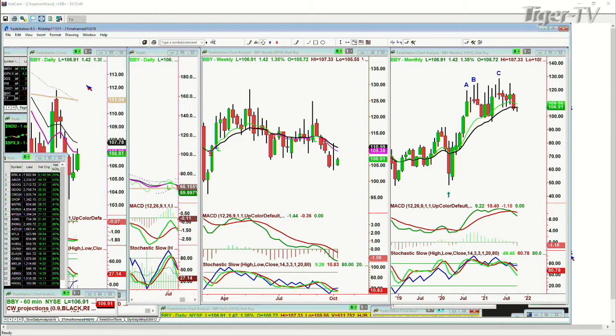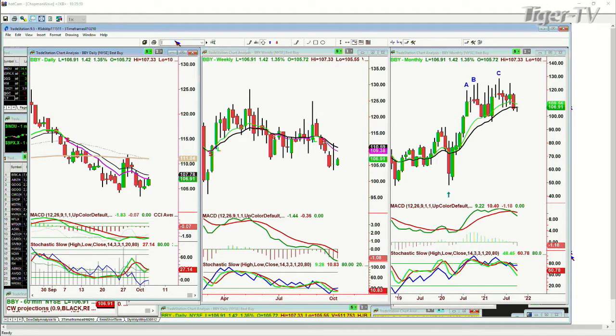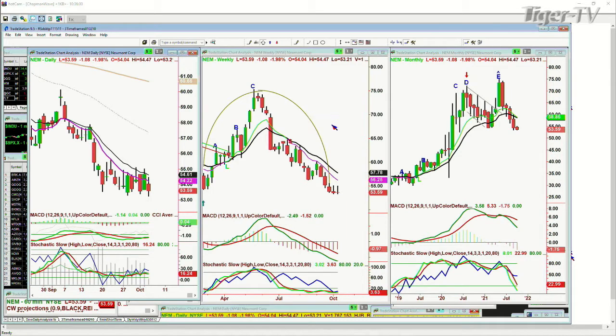All right, so Newmont Mining, we'll go here. Newmont Mining, NEM. I'm just messing things up further and further. So the question is, I'm just going to cancel that out. So the question is, hi, Basil. NEM has been in a rectangle since 9/17/21. Yeah, this is a small rectangle, correct?